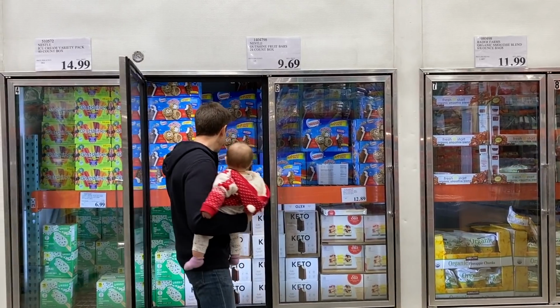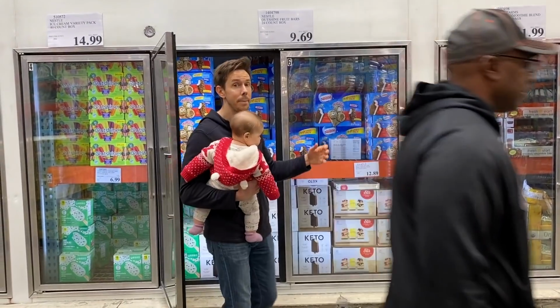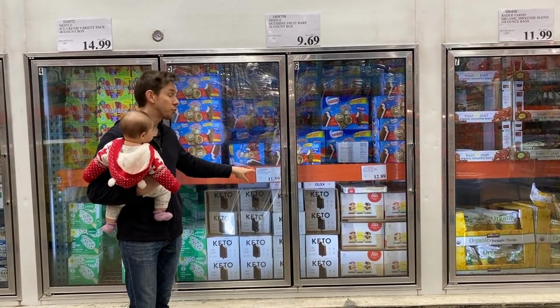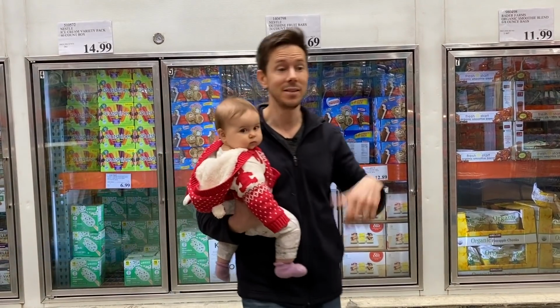So I'm not going to get it today, but it's very cool. You know, things are getting popular if they're carrying something like that at Costco. It's 12 for $12, a buck. That's amazing. Let's move on.